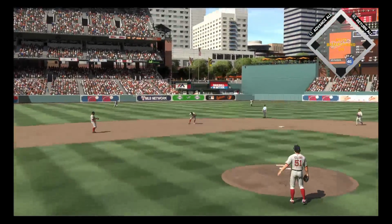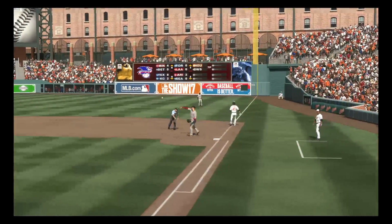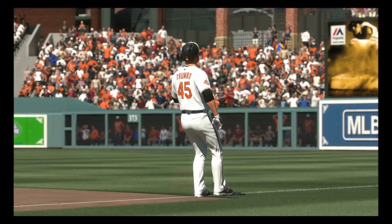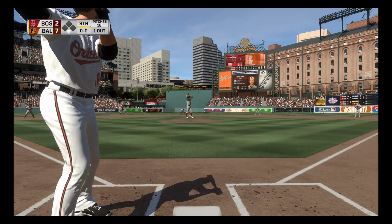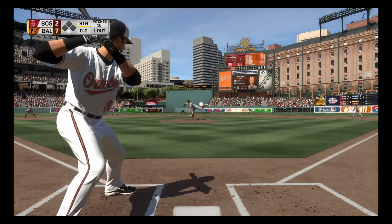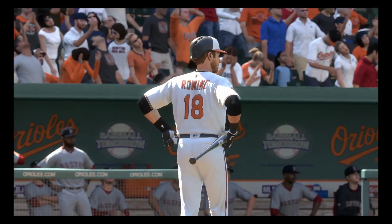Here's Bogarts, the young shortstop. He's got it, and he's retired, 1 away. Now batting, ready once again, Andrew Romine. He singled earlier, making him 1 for 2 to this point. Now a ball pulled hard but fouled off to the left.